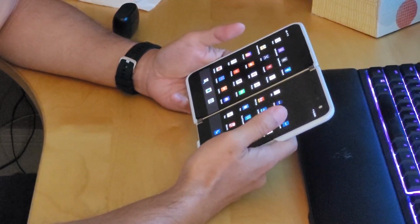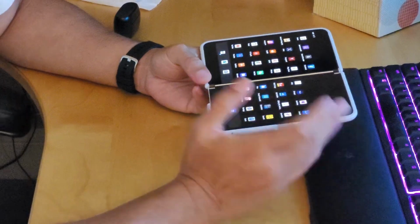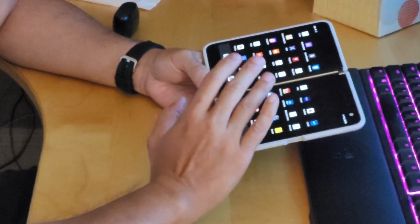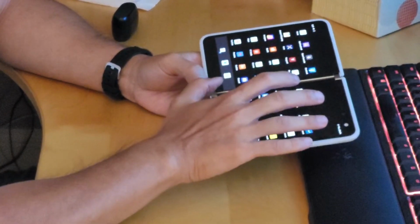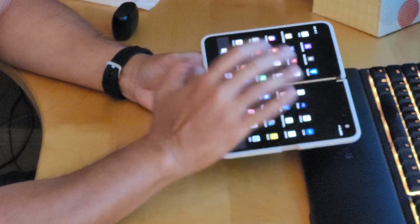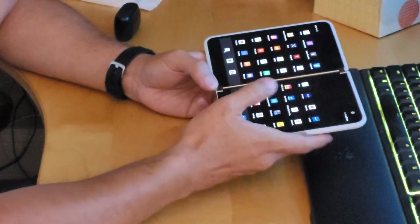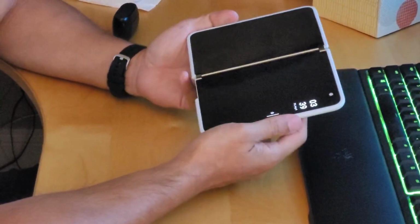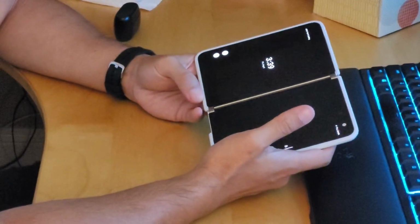So the first thing a lot of people have is that you've seen this. I've seen this maybe once or twice, but your screen will turn black in this mode. The screen will turn black, and for some reason it thinks it's in phone mode, but it's in book mode. Normally I just close this up, open it up, do this, and it'll go back to normal. That's the first issue I found.